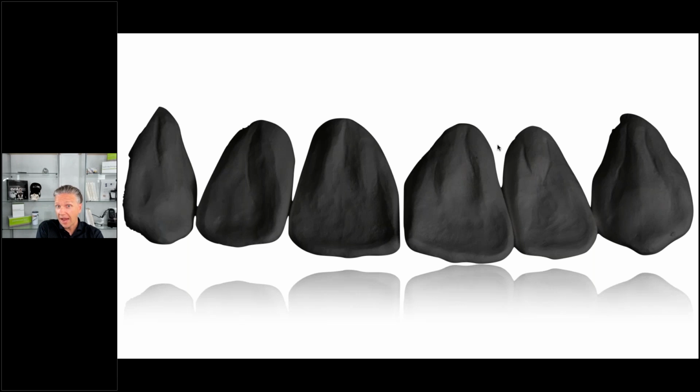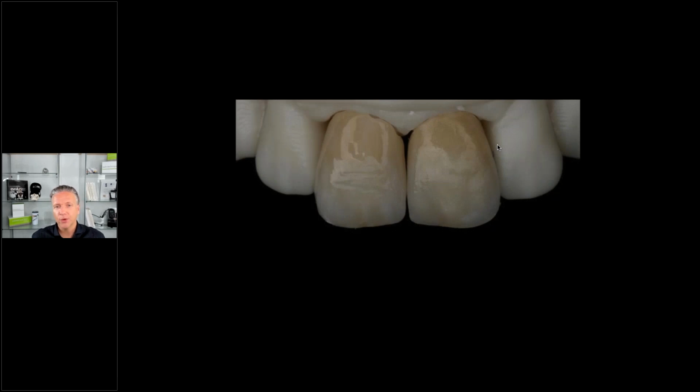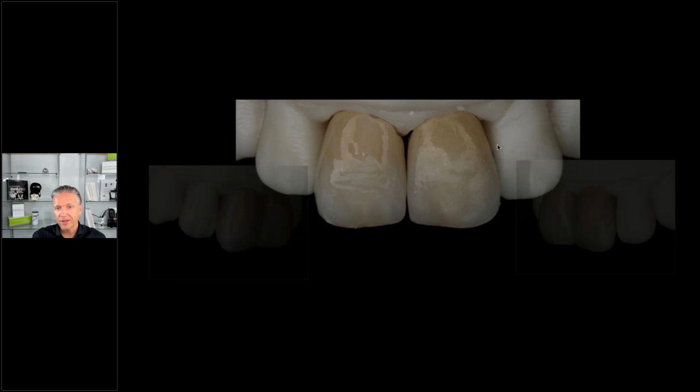There's some function behind that. Some wear, some movements, excursions. Saliva has to flush out from the tooth. So it's very important to also give the linguals some anatomy. That's an exercise I did throughout the course. There's a layered and a monolithic crown here.